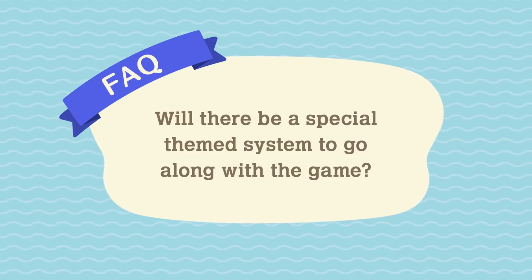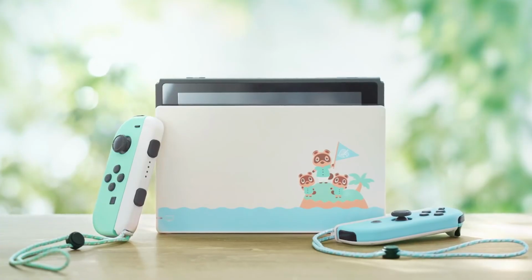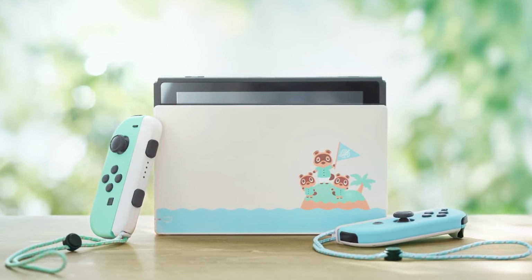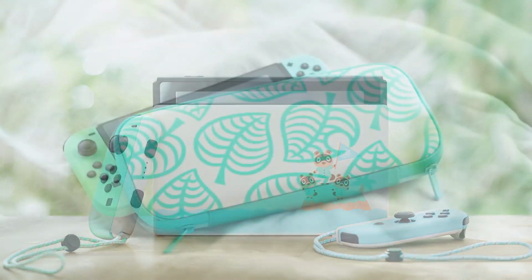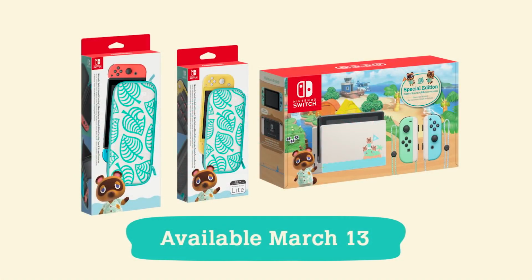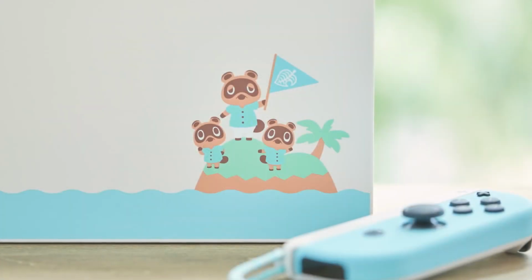Will there be a special theme system to go along with the game? Yes. A special edition Animal Crossing theme system will be released on March 13th, a week before the game launches. A separate matching carrying case will be available the same day. Nook Inc. supervised the console design for your playing pleasure.